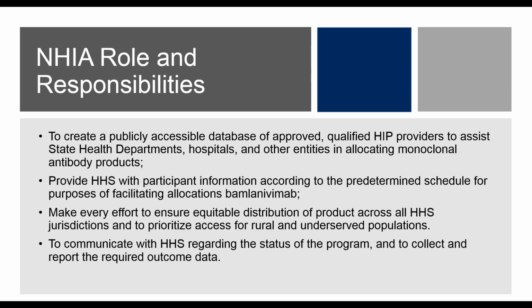NHIA will obviously make every effort to ensure equitable distribution of the products across all the jurisdictions within HHS and prioritize access for rural and underserved populations. Our goal is to try to fill gaps. We know there's already other pilots going on. We know that there's product out there that some may be accessing through other programs. So we do have a questionnaire as part of the enrollment process to try to learn where product is already maybe in the hands of some providers so that we can prioritize other areas that maybe can reach patients who don't have access to these any other way.